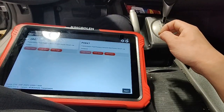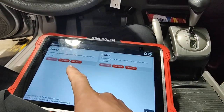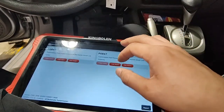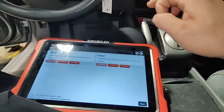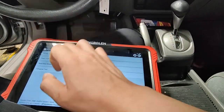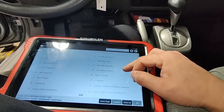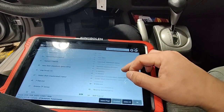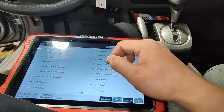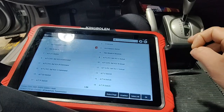Read fault codes. So we got a P0847, transmission fluid pressure switch B, third clutch circuit low. So what we can do, we can go back, we're gonna go live data and find where our third clutch pressure switch PID is. That's all of it: first, second, third pressure switch.